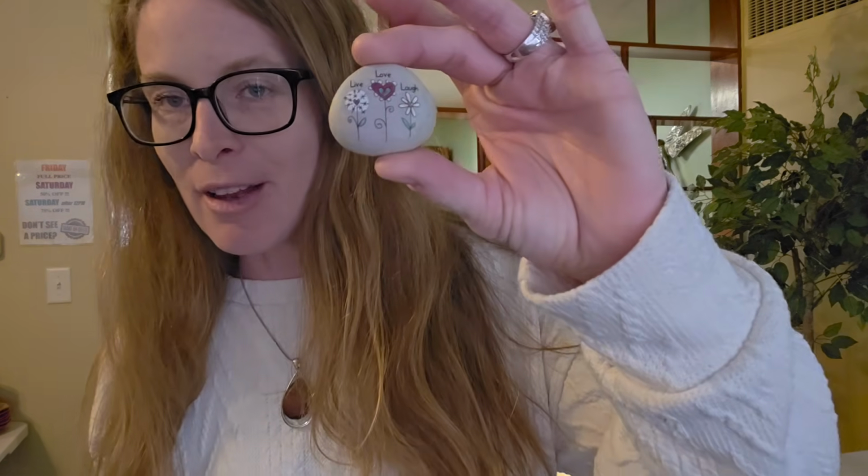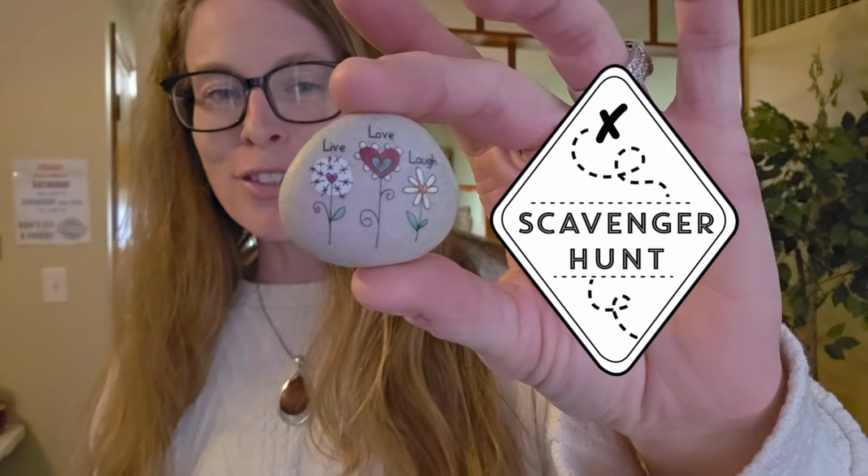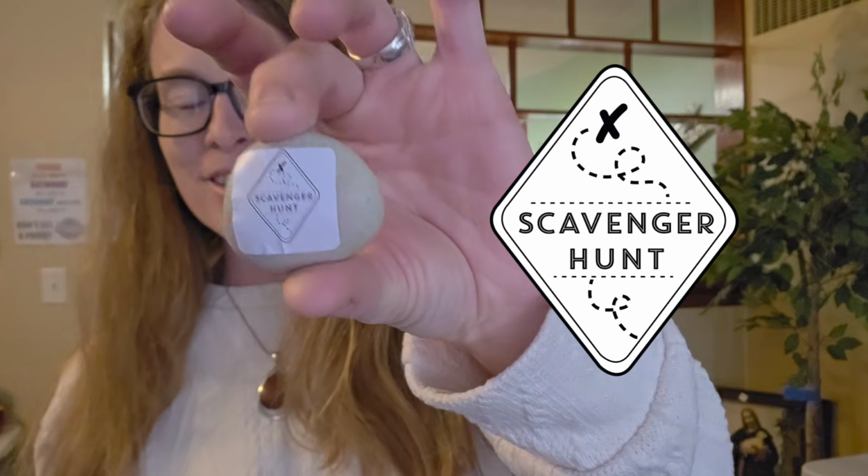No sale is complete without a scavenger hunt. So we do have this adorable little stone. We do have the scavenger hunt sticker on it. I'll put the logo up here. This will be hidden somewhere in the house, somewhere where you can shop, mixed in with items. It will not be tucked in a cabinet that you're not asked to be in. It will be fair game for everybody, but if you bring this to the checkout, you will get $10 off of your purchase with us this weekend. So that's just a fun thing we like to do. I wanted to show you that.